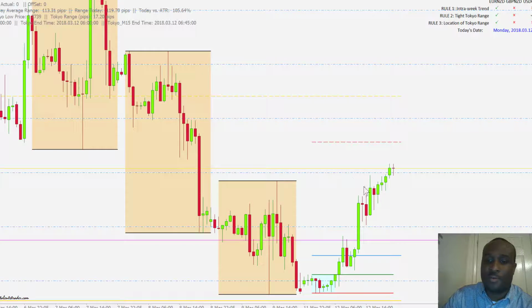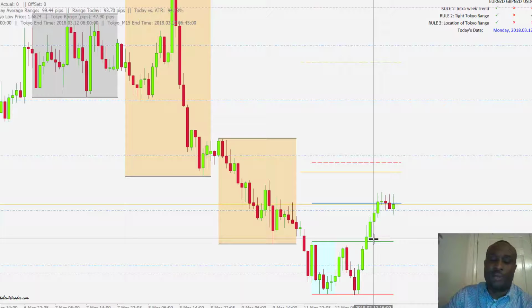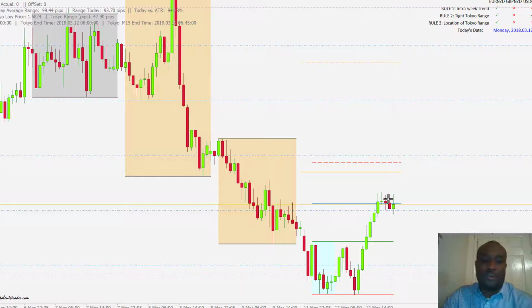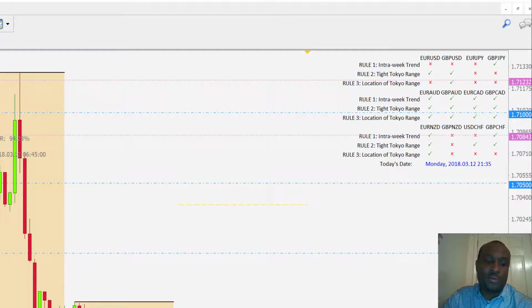GBP CAD, same story. This was even better. 3 days of bearish price action, then price broke to the upside, giving us over 96 pips. Nicely done. And then the final one was Euro NZD. Euro NZD, again, we had a pullback of the bearish trend, and that gave us just only about 36 pips. So out of the 5 opportunities we had today, 4 of them gave us very nice profitable trades.